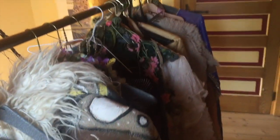So out here is my closet area. It's kind of a mess. I'm sorry about that. So I have my costume rack. It has all my costumes that I made from when I was at university doing my thesis, making DIY costumes from thrifted and recycled materials for my friends.